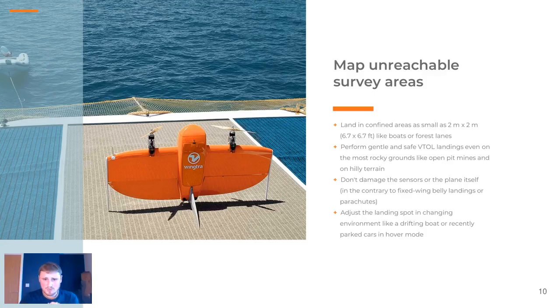So when we talk about mapping unreachable areas, we've got this benefit with it being VTOL. We can really take off and land within a 2 meter by 2 meter area, like on boats or in forest runs. I know some guys in Europe are doing that. But you've also got that advantage of being in full control of it. So even on the descent of the Wingtra, you can stall it. You can bring it down in a controlled manner. If it's gusting, for example, you can pause it and wait for the wind to die down and bring it down manually yourself. So even though it is an automated system, you still have that control, and you can move it into the vertical position as well as into the fixed wing position, even throughout a mission. So you can pause it, let it hover, then resume the mission as well.